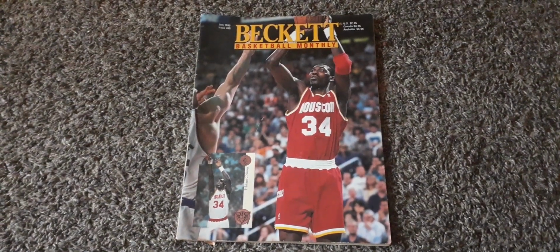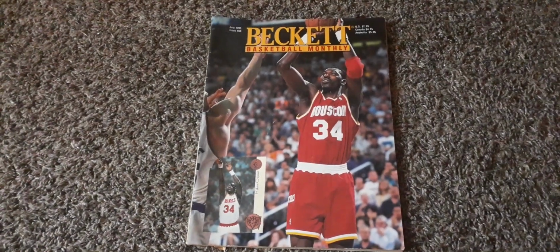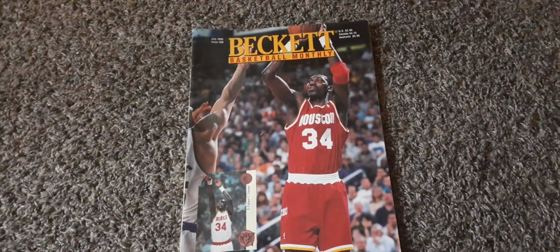This is a Beckett Basketball Card Monthly from July 1995, and it features Hakeem "the Dream" Olajuwon.